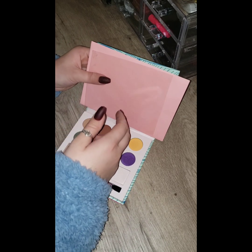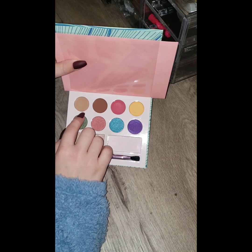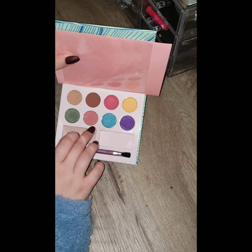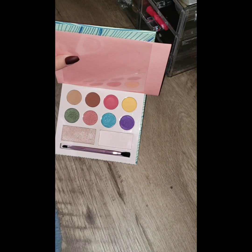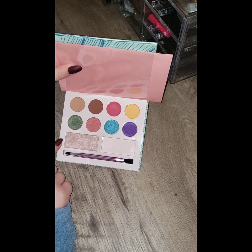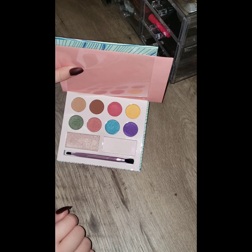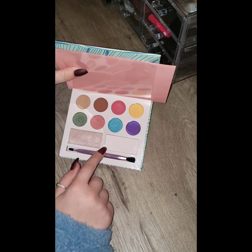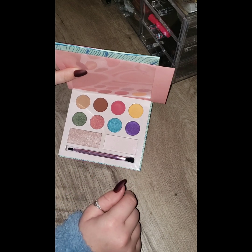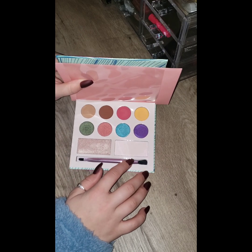I don't know why. But we've got 4 matte shades on top, 4 glitter shades on the bottom, or in the middle, I should say. And then we've got like a champagne color, which I think is technically supposed to be like a bronzer, but I don't use it as a bronzer. And then this is a highlight, which is white with pink glitter on the inside.